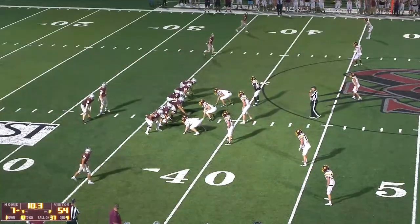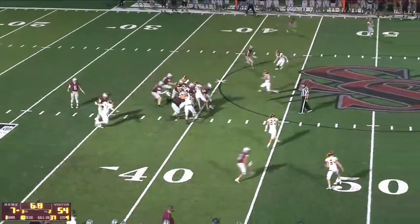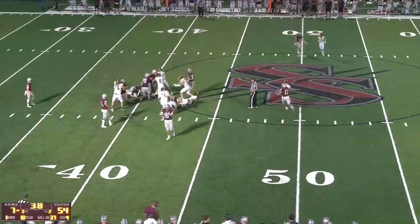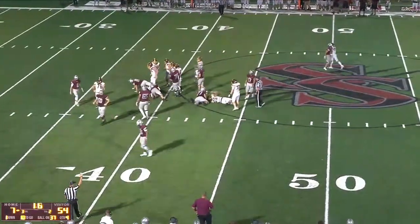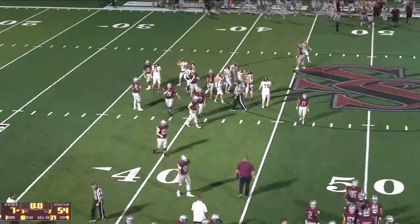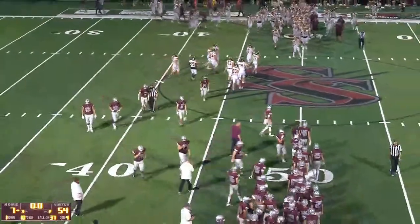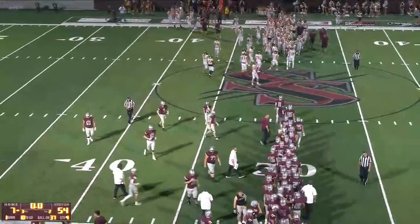Last play of the game right here is going to be a give to Short, and he's going to get about 3, and that's going to do it, folks. Not the result we wanted here tonight, for sure. It was a beautiful night for football. Just wasn't the Panthers' night tonight, and we're going to be in Russellville next week.